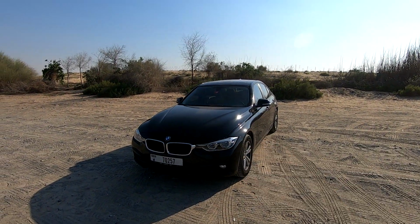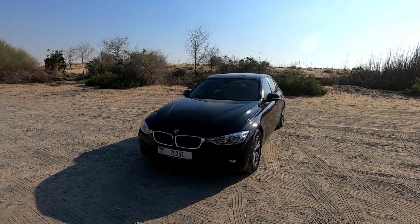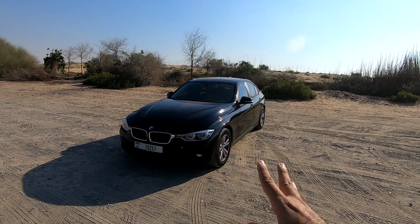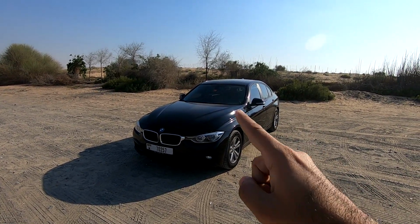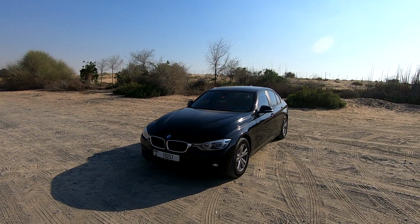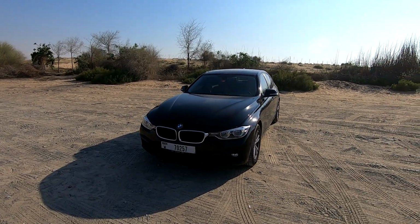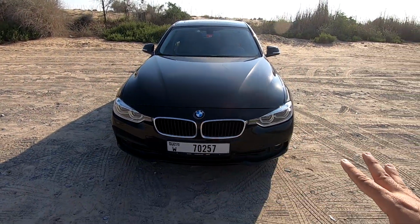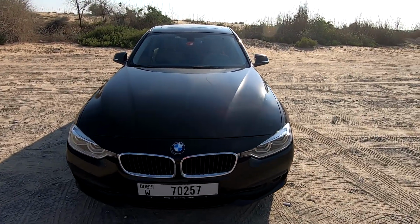So the exact kilometer reading this car has done now is a little over 105,000 kilometers, and I apologize for the car being a little too dirty. I haven't gotten the time to clean it up, so the rims and the body have a bit of dust, and I apologize in advance for that. But let me begin from the front. It's pretty straight that way. There's been no accident so far on this car, which is why the body is quite straight.